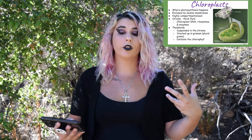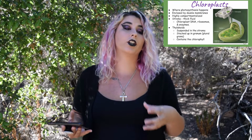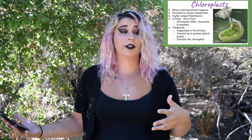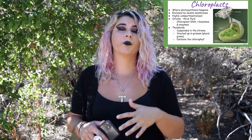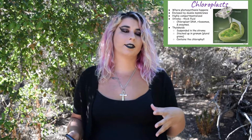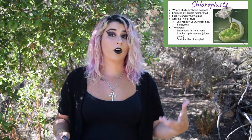Each stack is called a granum, or plural, grana. Now, in the thylakoids is where the chlorophyll that actually captures that energy from the sun is being housed and certain reactions are taking place. Now, again, like I mentioned a moment ago, we will get into these reactions in later videos as they can be a little complex to comprehend and they're a little bit beyond what we're talking about today in our video.